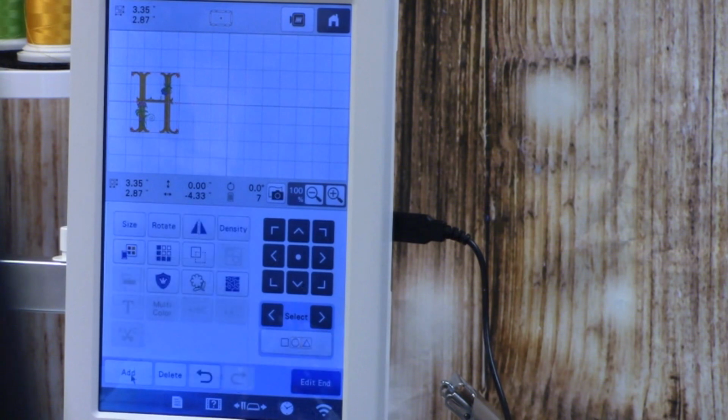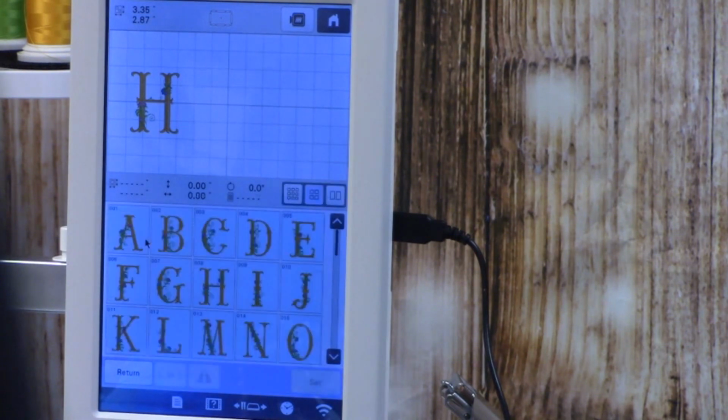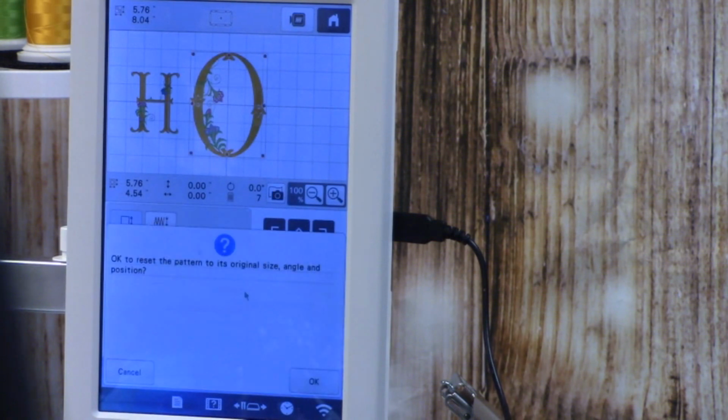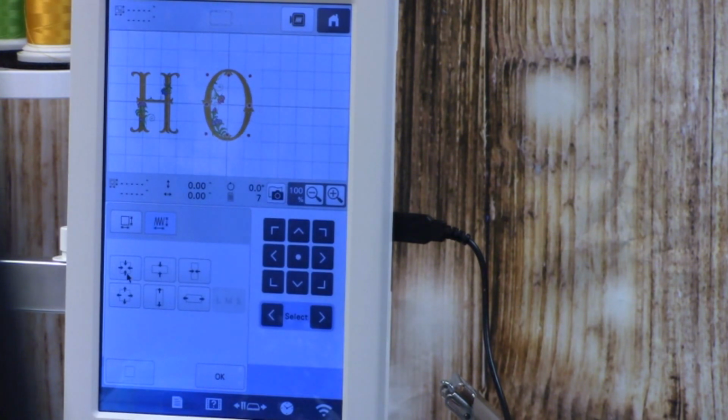I'm going to add a letter now, so I go to the add icon. I go back to my decorative fonts. I pick my next letter. Bring this one in. I'm going to do the same thing. I'm going to resize it with stitch recalculation and bring it down here. And I'm reducing the size to the smallest I can make it.